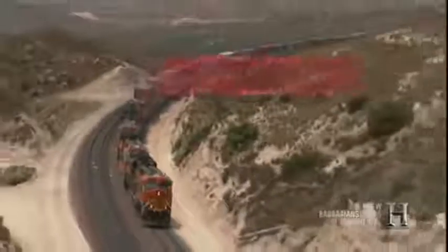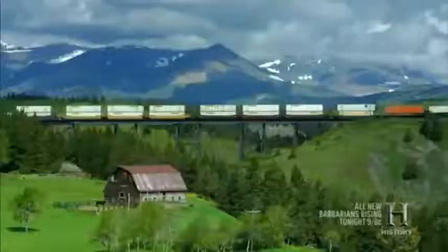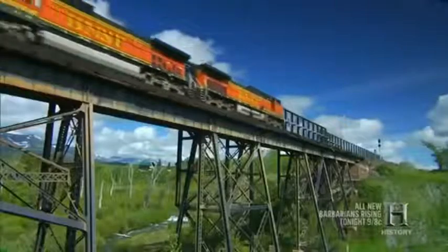It's 22,000 locomotives and 1.3 million freight cars. It's trains 100 cars long, extending over a mile and a half. It's 1.8 billion tons of freight crossing the country each year. And it was the movement of freight that was the driving force behind the creation of the railroad.